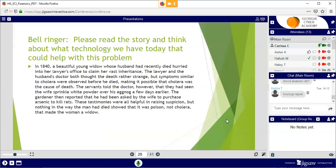Okay, blood analysis. There you go, toxicology reports. Yeah, toxicology. And we use all these fancy machines these days, like gas chromatography and all these just huge fancy machines in the lab that can run through and do things that we could not have done in the 1800s.